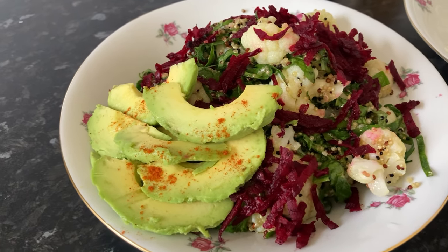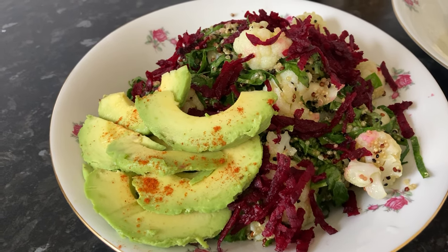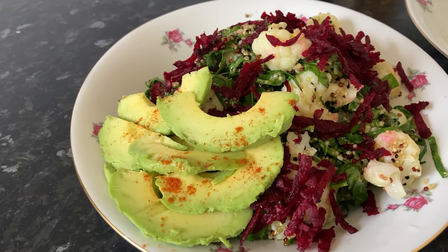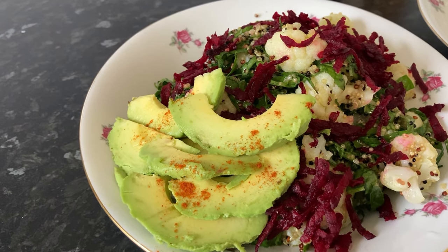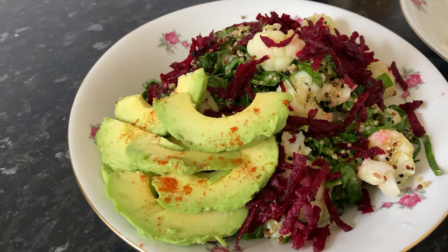And last but not least, turmeric. It's one of my favourites because it's an anti-inflammatory powerhouse and protects the liver by reducing oxidative stress and supporting healthy bile production. So these nourishing ingredients, I toss them together to create this lovely liver cleanse power bowl.